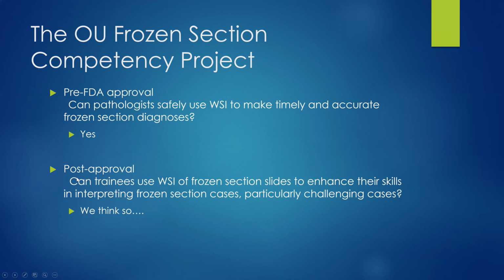But digitally, we're not limited by what comes through the door. And so we believe and have begun to develop just such a tool to help residents develop experience evaluating challenging frozen section cases, those with discrepancies, those with folds, those with bad staining, those with all sorts of weird clinical histories, to help them become familiar and thus better prepared for competent and safe practice.